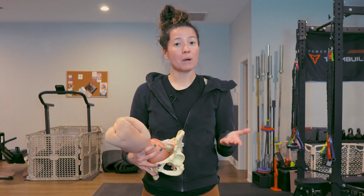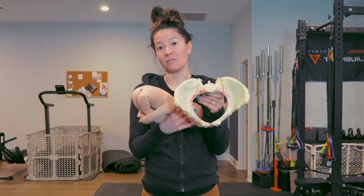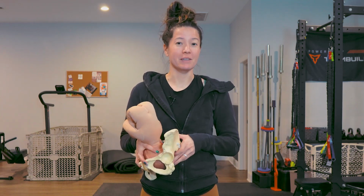It's important to note what position your baby is in because different positions are going to correspond to different pelvic levels. And certain positions are going to be a little bit better depending on the pelvic level that your baby is navigating through.